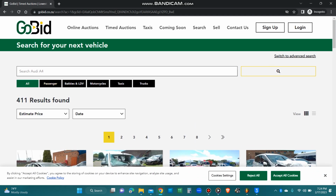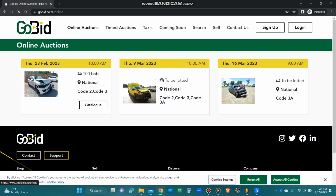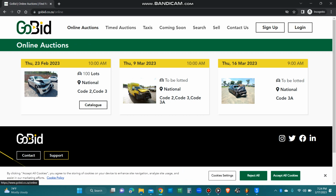For example, you can just go for all options, which shows 411 cars that are for sale. You can estimate the price that you are searching around, which I will not do at the moment. You can select whether you want a passenger vehicle, a bakkie, an LTV, or motorcycles, taxis, or trucks. So I'm just going to go to online auctions like I usually go, even on SMD. Okay, here I'm going to go for timed auctions.